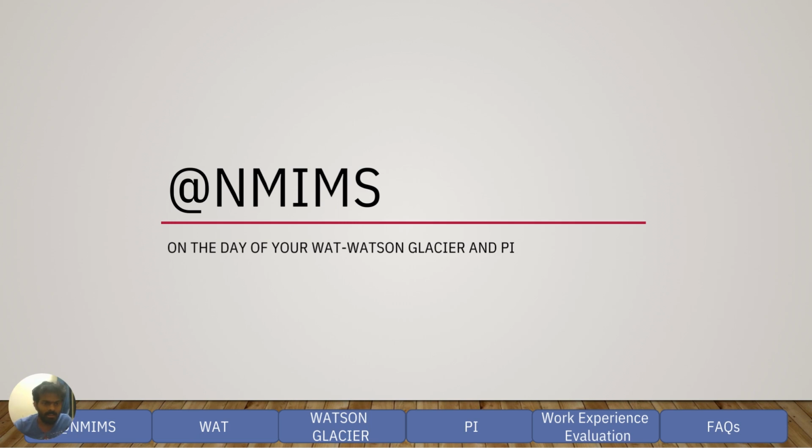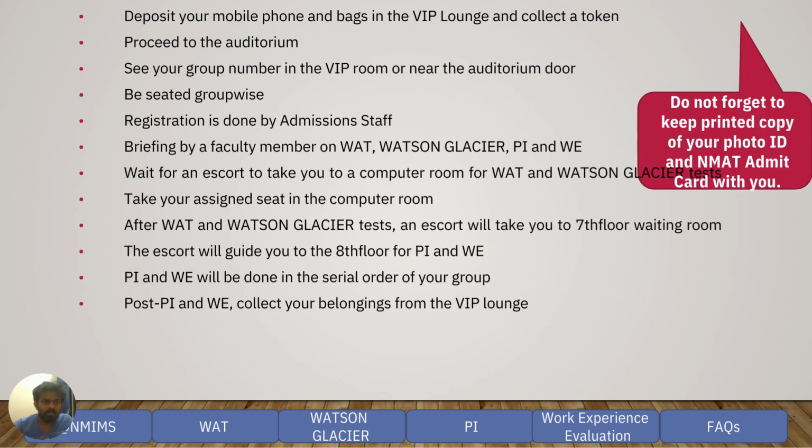On the day of your Watson Glaser and PI, these three are the tests that are going to get conducted. The PI and Watson Glaser is a new thing. At the first stage, you have to deposit your mobile phone and bags in the VIP lounge, collect a token and proceed to the auditorium. See your group number in the VIP room or near the auditorium room door, and be seated group-wise. Registration is done by admission staff. Briefing by a faculty member on Watson Glaser, PIWE. Wait for an escort to take you to the computer room for the Watson Glaser test. Take your assigned seat in the computer room.